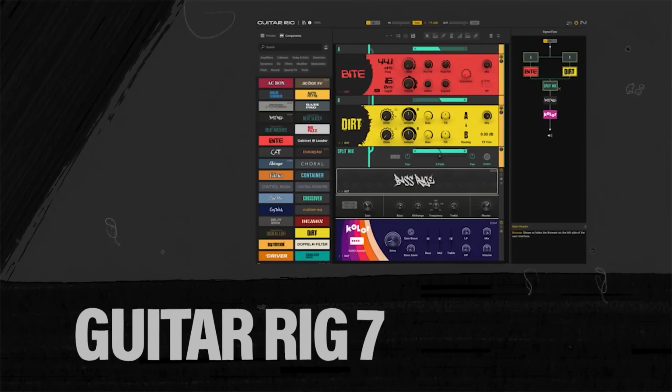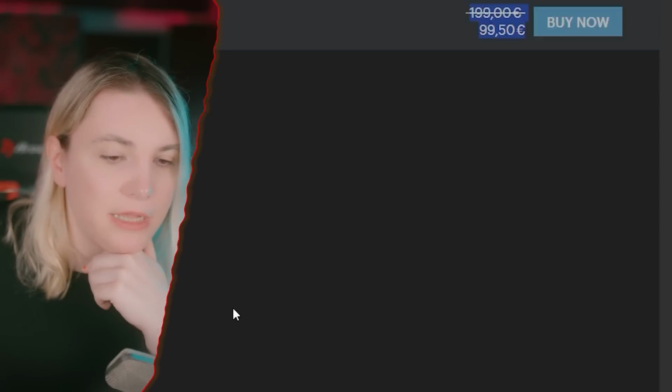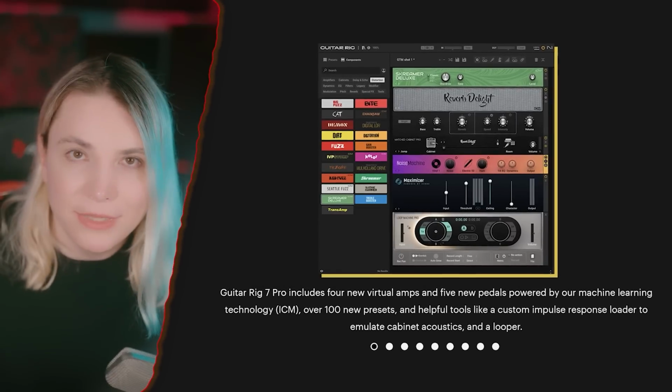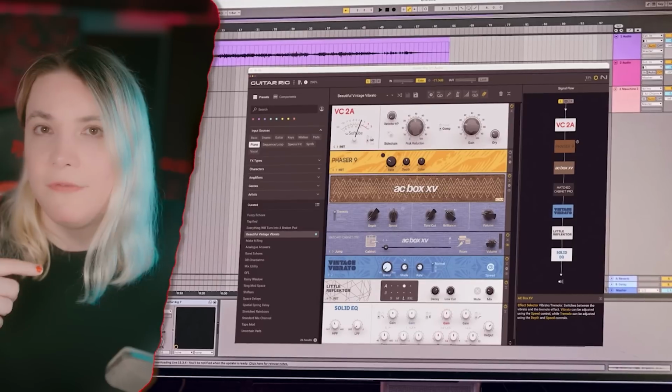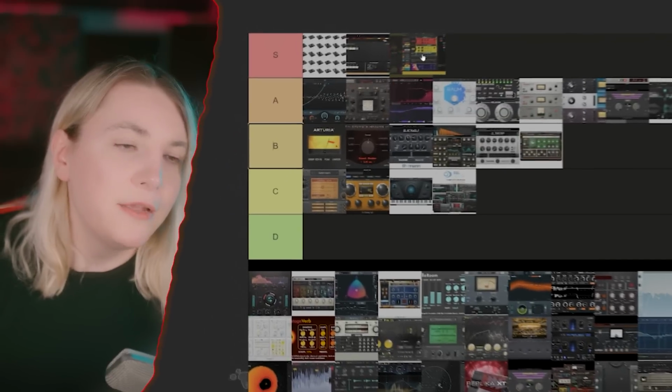Oh yeah, Guitar Rig only costs $99.50. Given that it's from 200, so we have a summer discount most likely. But even 200 for Guitar Rig for me is completely alright. I never use Guitar Rig for my guitars. I have my guitars over here. I have my tube pedals and tube everything. The reason I like Guitar Rig 7 as a producer is it just gives you so much creative options. You just throw stuff in it and you end up with a sound that you never thought about. And for the 99, I think it's a steal. Hence, late S tier. If it was 200 without the discount, I would probably put it around here.